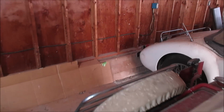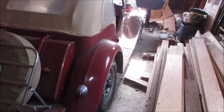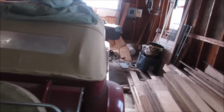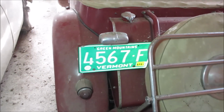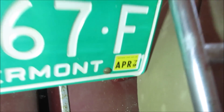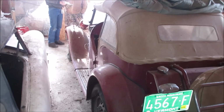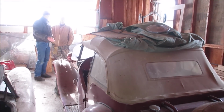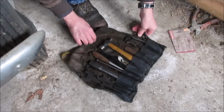What would be original color on all this? Is this the original color, this red, or is it just repainted? Yeah, they would probably have gone back to the original color. And this is a very common red with a red interior. And in the 50s, when these MGs were made, the interior was often a different color. It's a very nice original toolkit.